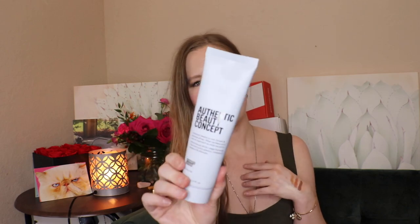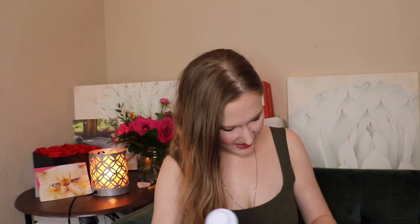So, it's a lightweight lotion to provide shine and help protect the hair from blow-dry damage. You apply a small amount through damp hair and then blow-dry. I like their packaging. It's simple but cute. Yay. And then we have their Hydrate Cleanser.